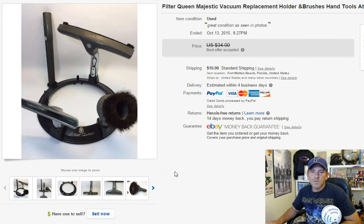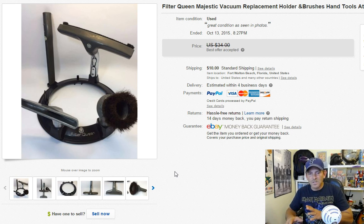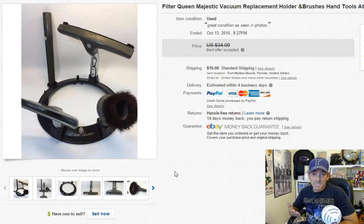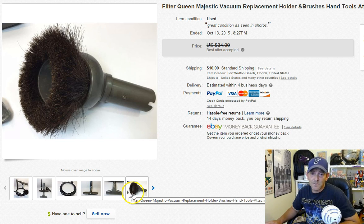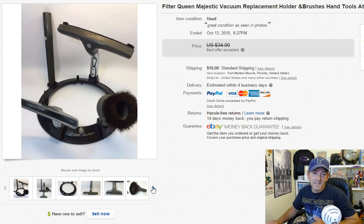This came off of a Filter Queen that I had out in the garage that I bought for $6 at an estate sale. The Filter Queen itself was pretty rusty, but the attachments, that's why I bought it. If I start the Filter Queen up and it runs smooth, I can pull the motor out of it and sell that for really good money, but it's still sitting out there. But I did list this stuff, and it sold really quick.